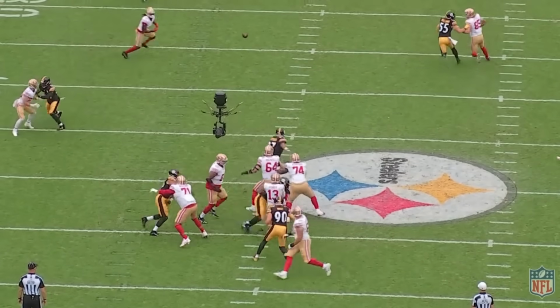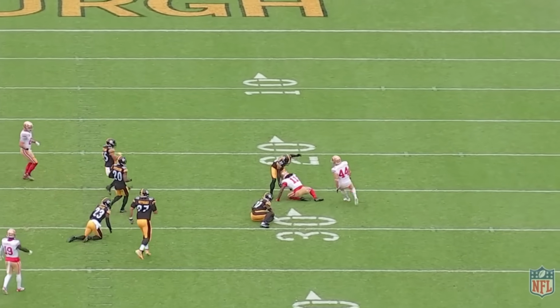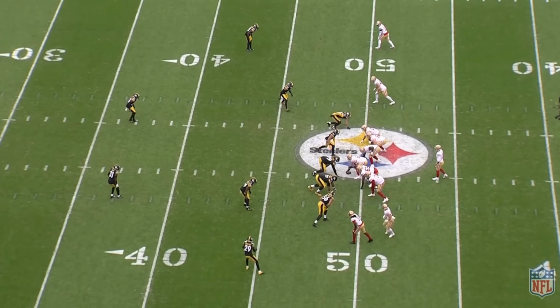But Purdy just looks so comfortable, puts it right on him. Again, all sorts of open. But I like the fact that this drop back game, it feels like we have answers right now. So what are we doing? What are we talking about concept-wise?